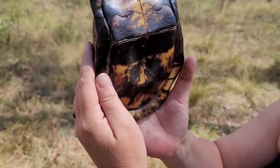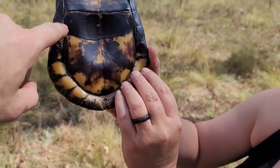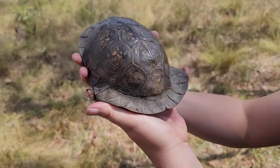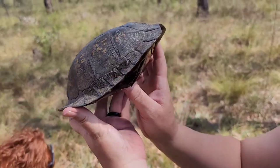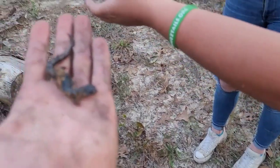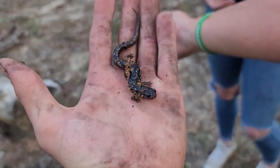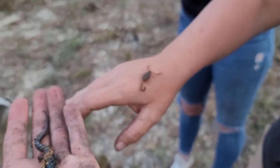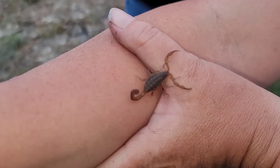Okay. He's got a bowl. Look at that. I just love the flare. Yeah. He's so handsome. Well, he was. He's out. Next two finds, what time is it? Like 5 o'clock? It's a lot later because it was too hot earlier. 6? Wow. Well, this is what we have to show for today. Since the box turtle, a slimy salamander and a bark scorpion.